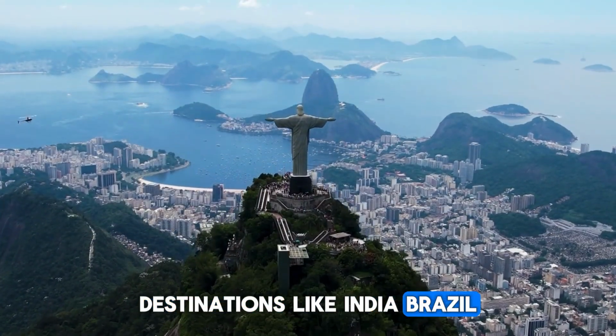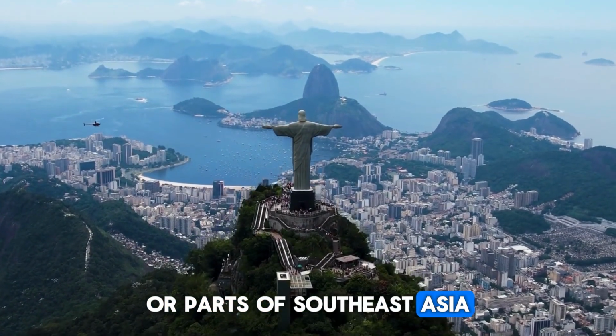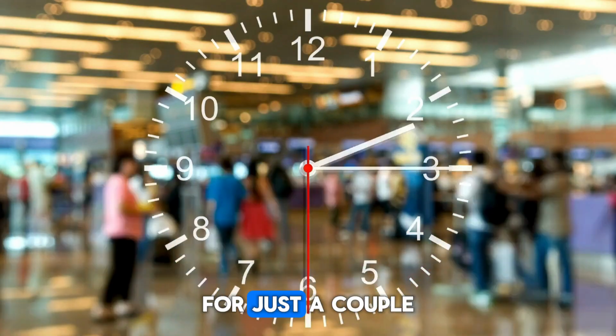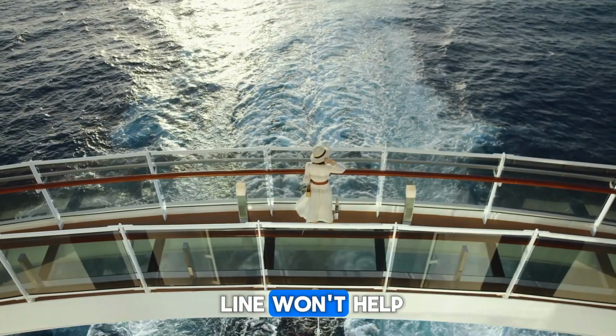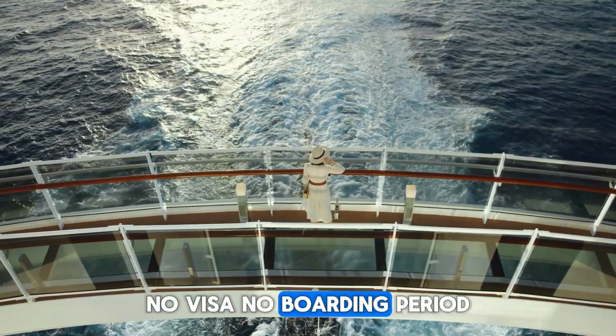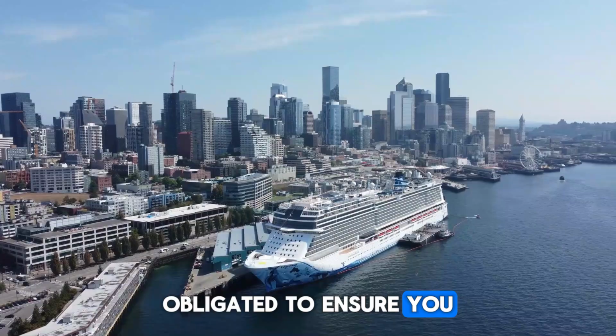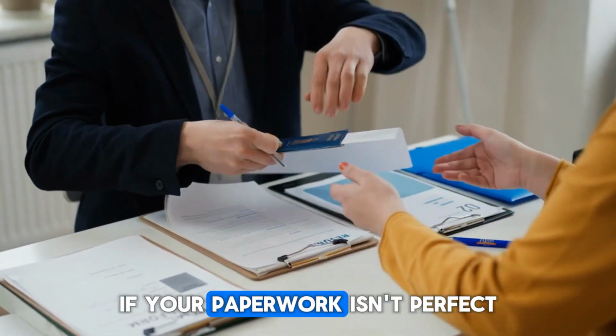Destinations like India, Brazil, or parts of Southeast Asia require advance visa approvals, even if you're stepping off the ship for just a couple hours. And the cruise line won't help. No visa, no boarding. Period. Cruise lines are legally obligated to ensure you won't be denied entry at any port, so they'll block you from sailing if your paperwork isn't perfect.